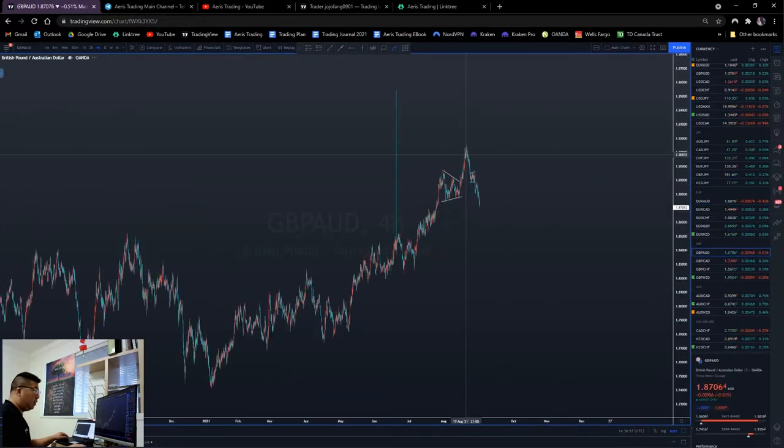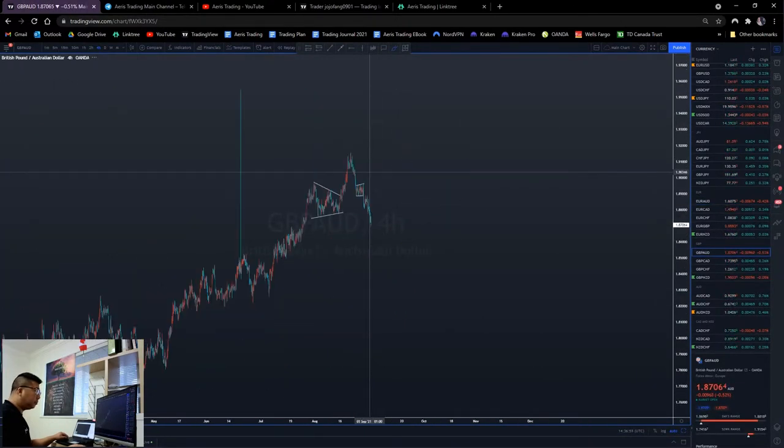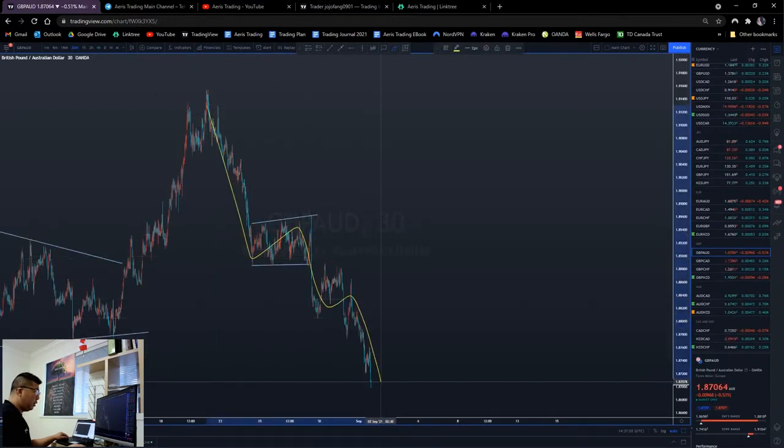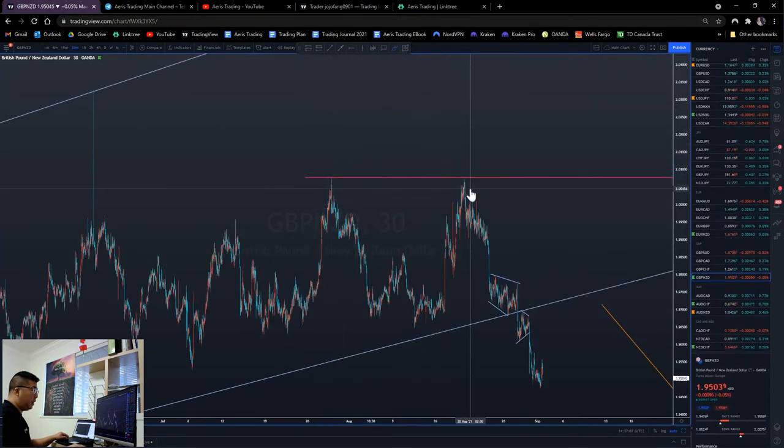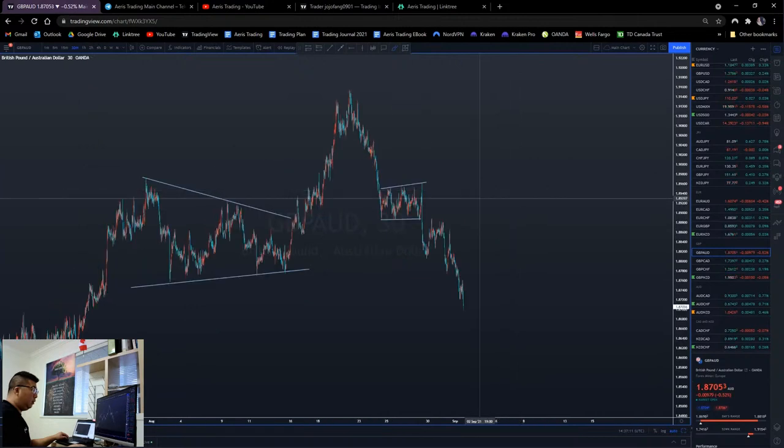And the same thing with Pound Aussie, right? Pound Aussie here, to me, it is pushing down, right? It is certainly a bearish kind of trend. But I thought Pound Kiwi had a little bit better price action, and I wanted to get involved with Pound Kiwi instead. But to me, at this low here, it's pushing down, which is good. So you just have to be careful.